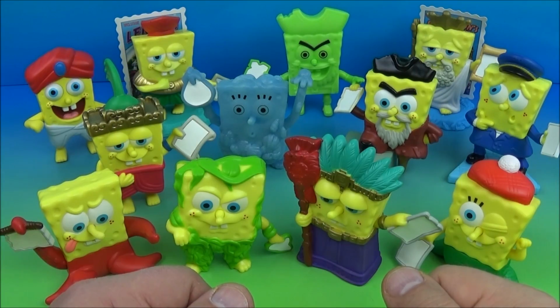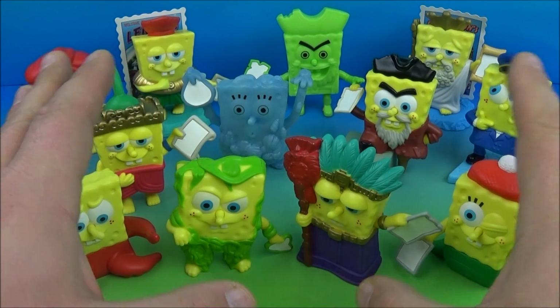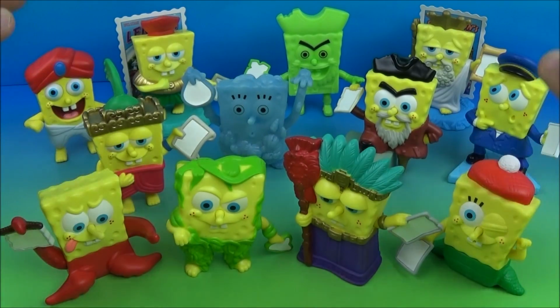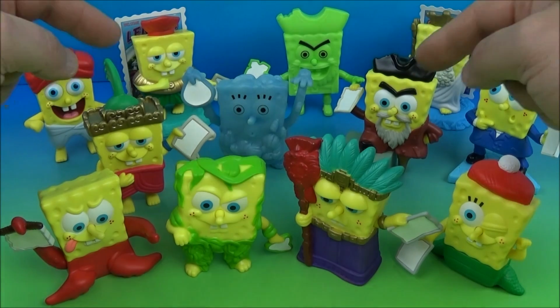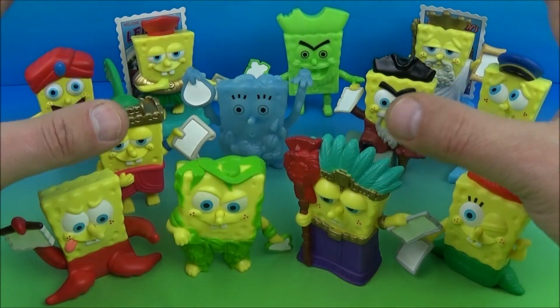So there you have it, everybody. Nickelodeon SpongeBob's Atlantis Squarepantis set of 12 awesome little toys released by Burger King back in 2007. I really like this set. It's kind of awesome. I liked the fact they give you 2 of each little gimmick. You got 2 with stands, 2 that glow in the dark, 2 with wiggly eyes, 2 with viewfinders, 2 water squirters. This thing is really cool. I highly recommend it to any SpongeBob collector out there.